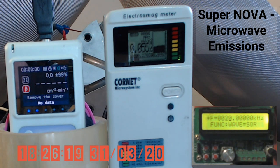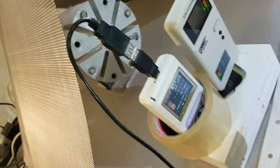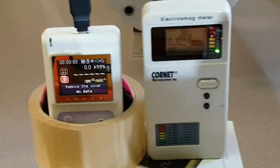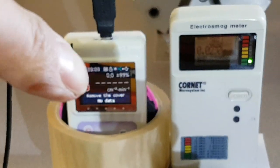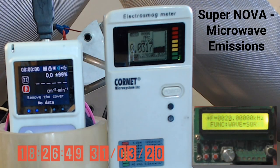Okay, it is 1826 Central European Time on March the 31st, 2020. And I have set up a test here, and we're going to look for the radiation microwave emissions on this side, and we're going to look at the beta on this side. So I'm just going to go and start the beta counting.